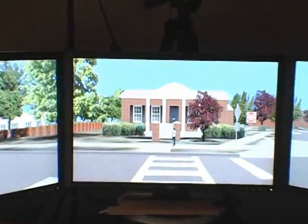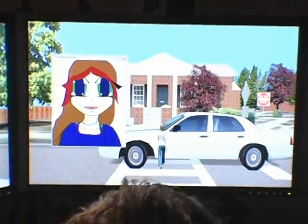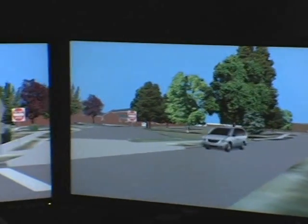A character then comes onto the screen, provides positive, negative, or cautionary feedback depending on the safety of the crossing. We also can change the speed of the traffic, the volume of the traffic, and the types of vehicles that appear with just a few keystrokes. These features offer tremendous opportunity for research and training purposes.